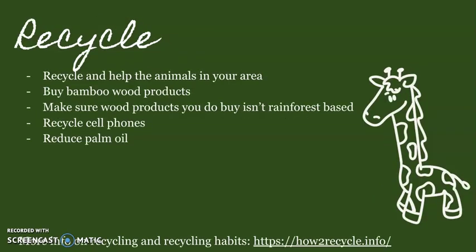Recycling. This one's a super easy one and it is pretty obvious. Just recycle to make sure nothing's going to waste and you're protecting animals in the areas where that waste would go, like the ocean and the garbage patch. Make sure you buy bamboo wood products. Use wood products that aren't rainforest based, so you're not supporting the deforestation of rainforests.